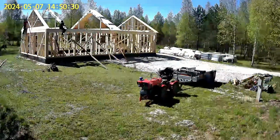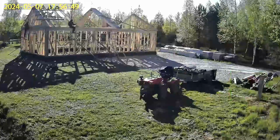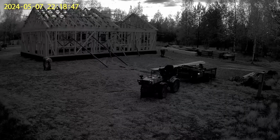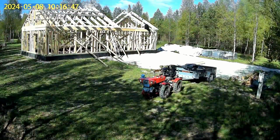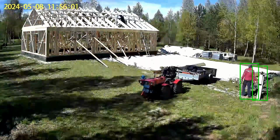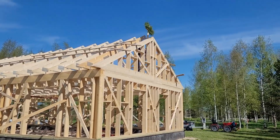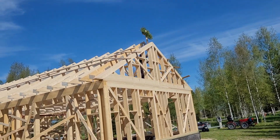Here, you can see the method we used to position each truss correctly. The first one was the most challenging, but once we figured out the best approach, the process became much smoother. The topping out celebration was a magical moment and a significant milestone in the construction journey.